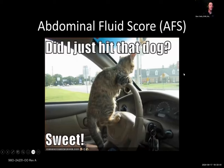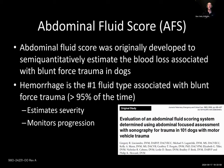All right, now that we have our technique down, we know how to evaluate four locations in the body: the subxiphoid, the flank, the bladder, and the umbilicus. Now we're going to apply that. And we're going to talk about a nice, useful way to semi-quantitatively measure the fluid that's in that abdomen.